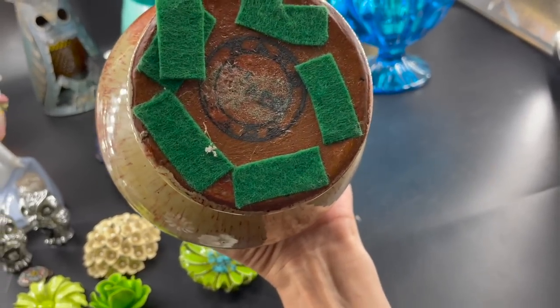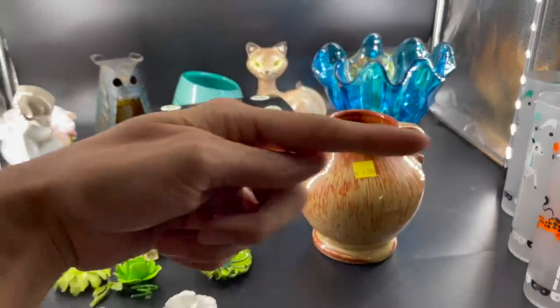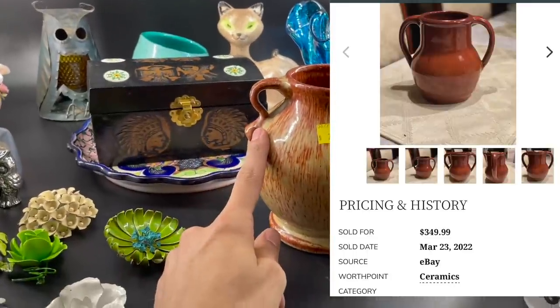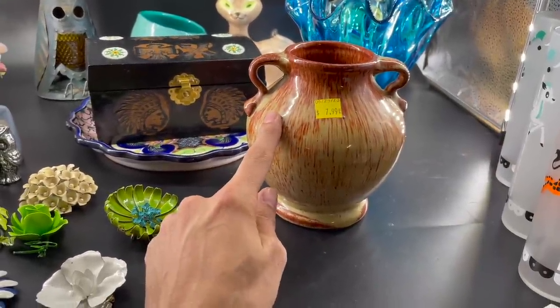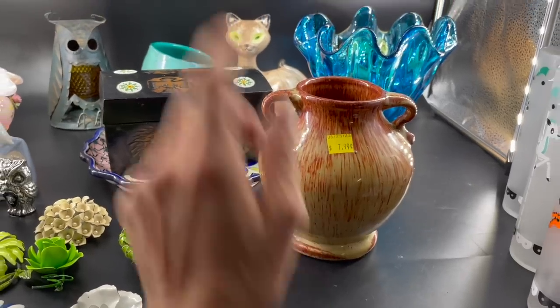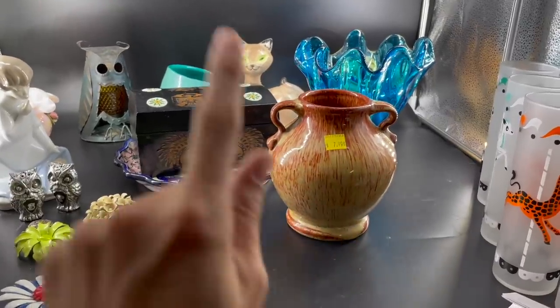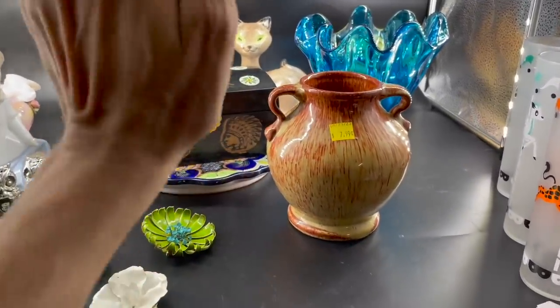Handmade, and it's supposed to say Waco, W-A-C-O. I'll pull up a picture of a recent sold comp. This vase can sell for over $300, and we only paid $7.99. I'm blown away by that. We haven't found something like this in a long time. Thank you so much for telling us to go back and get it.